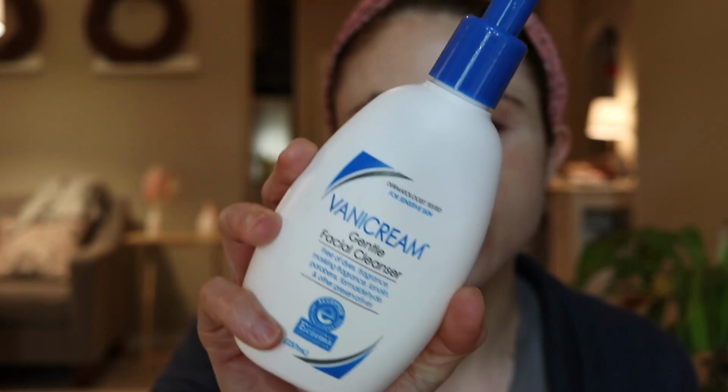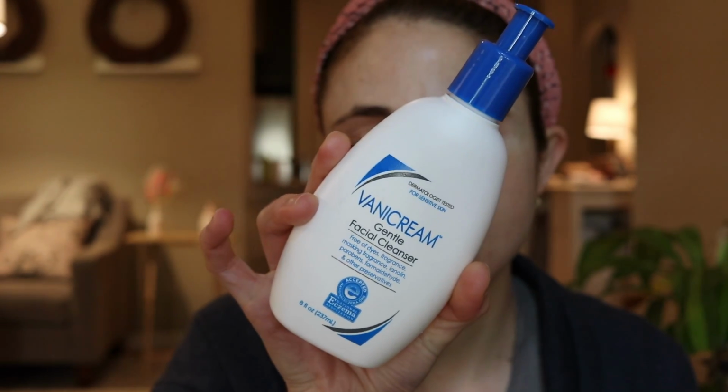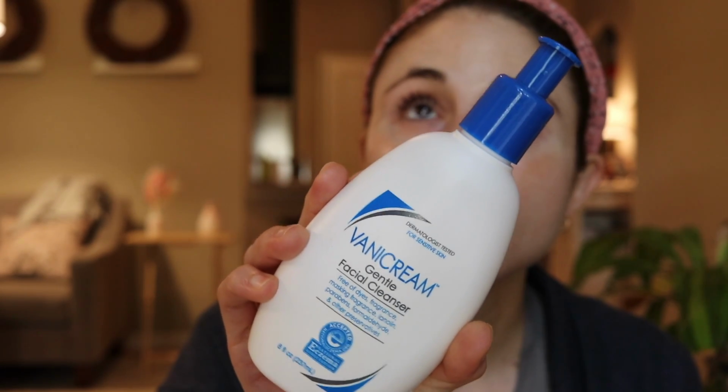Next product, I've talked about this before, but I have it here. It's their Gentle Facial Cleanser. This is a good one, you guys, for removing sunscreen and makeup. You do need to do a double cleanse with this. Some people find it a little on the drying side.